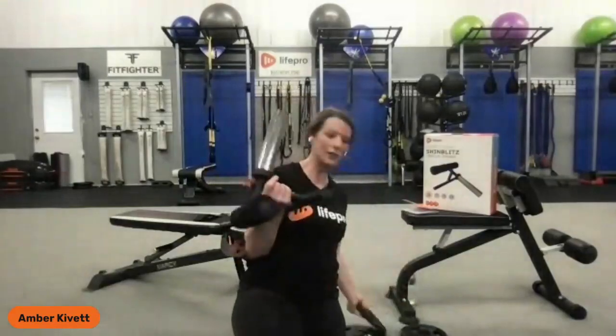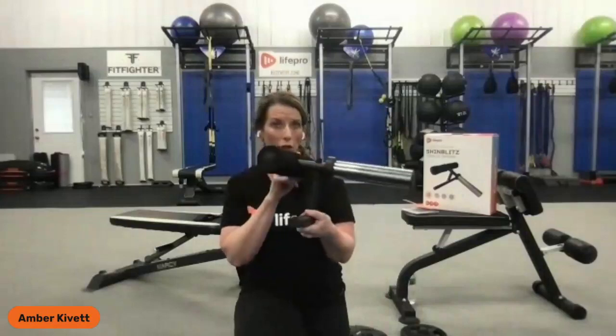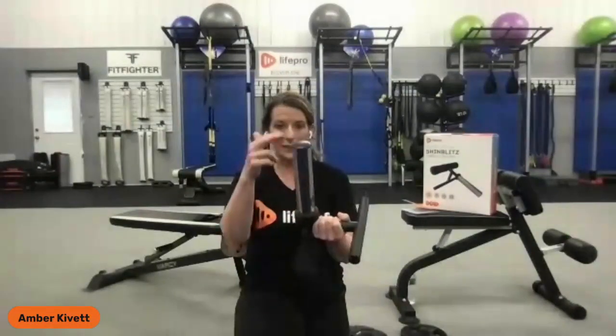And the dimensions of this right here, so if we're looking at how long it is, it's 16 inches long. We've got 14 inches in width, and then it's 8 inches high.